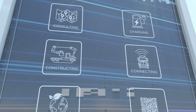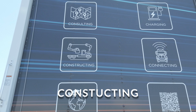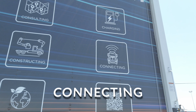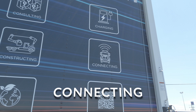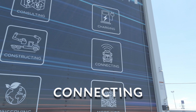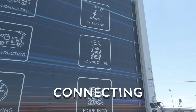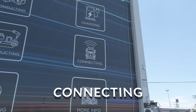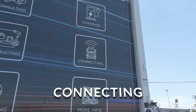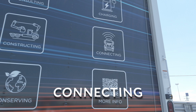And of course, International constructing the vehicle is their third C. And then of course, connectivity. Every single electric truck that is sold will be connected to their network through OnCommand Connections, so that they can monitor the health of that vehicle, so that they can make sure that we are providing a truck that stays up and ready to go and addressing common issues that may come about.